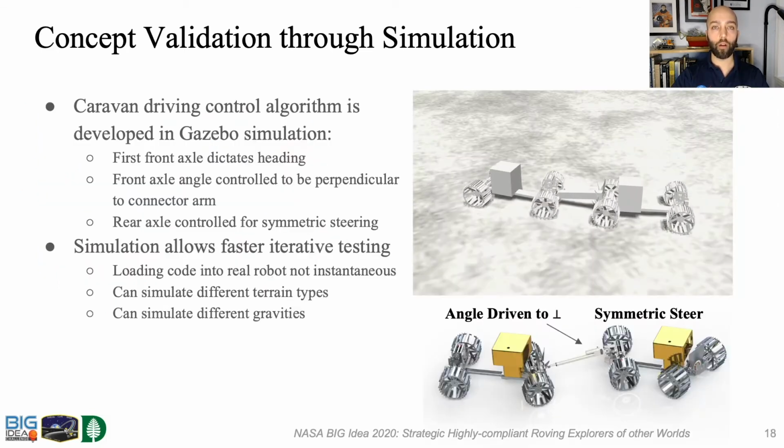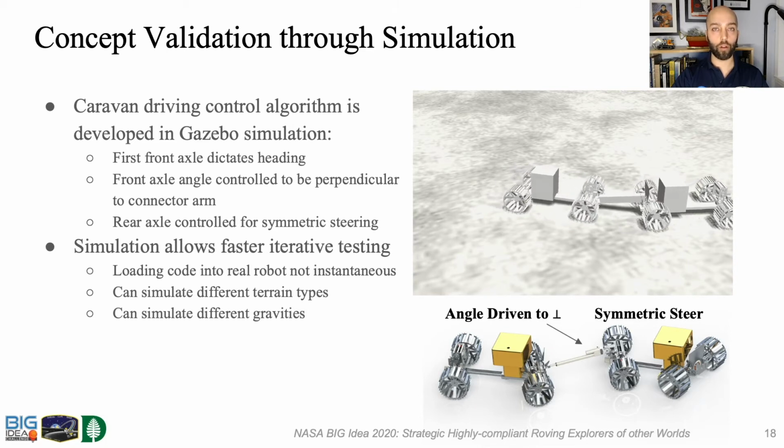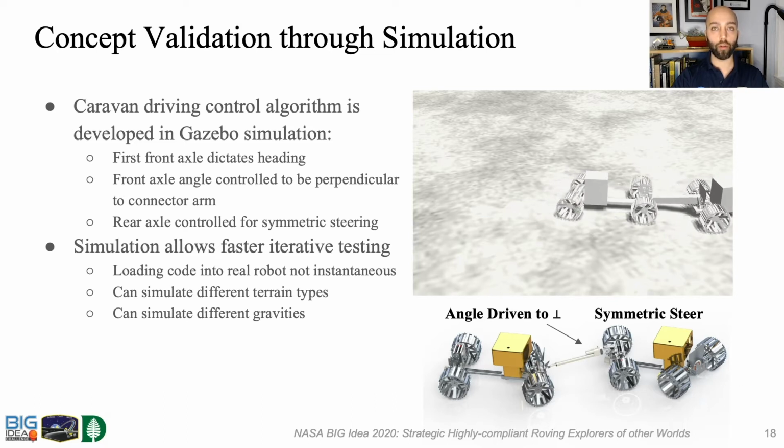The controller required for driving and steering multiple linked shrews was also developed through simulation. Simply steering the frontmost axle of the shrew caravan in the desired direction while keeping other axles straight results in jackknifing and immobilization. Instead, to properly steer a multi-shrew caravan, the frontmost axle points to the desired heading. Then, the front axle on each follower shrew is controlled to remain perpendicular to that shrew's linking arm. Lastly, each shrew's rear axle mirrors the angle between the front axle and body. This causes changes in the heading to propagate down the caravan of shrews from front to back.